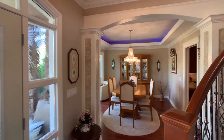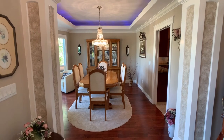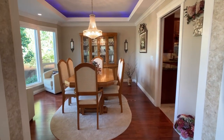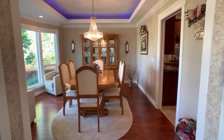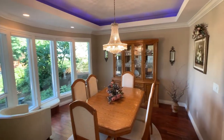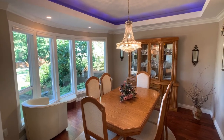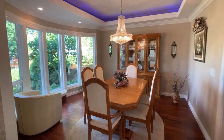Heading into the dining room here, and the wood flooring is hardwood called Indonesian Kuku. And yes, that is a real crystal chandelier. Coffered ceilings above. Beautiful room here.